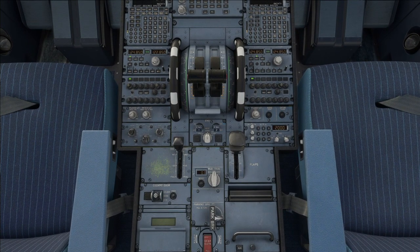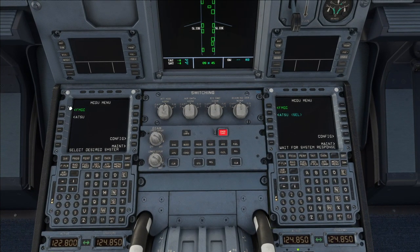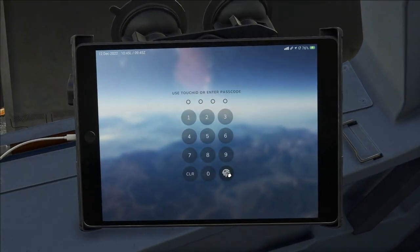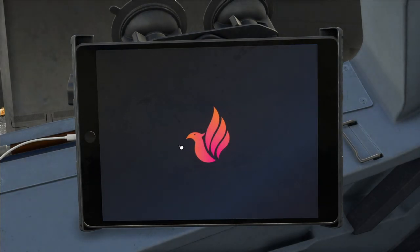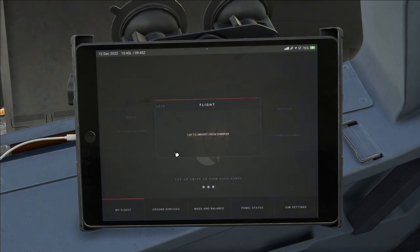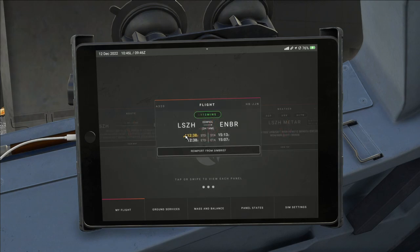We'll put Unicom in anyway, just because we never know when we're going to connect up, just till my Wi-Fi sorts itself out. ATSU page, FMGC page, over here. There we go. We'll get our flight plan loaded. So if we go to tap to import from SimBrief. I don't really mind, that's okay. We'll just depart as it is.